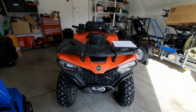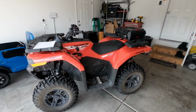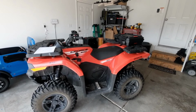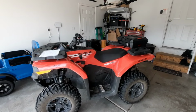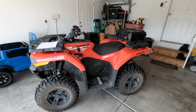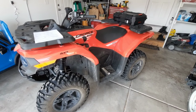But I don't know if I really want to get rid of this machine. It's been good. I've been debating on putting some Elka shocks on it. I've never put aftermarket shocks on anything, so I'm interested to see how much of a difference they really do make. So I'm tempted to do that, but it's a pretty big chunk of change. So I don't know how much more money I want to throw at this machine, or how long I want to keep it for. Yeah, so let me know what you guys think.